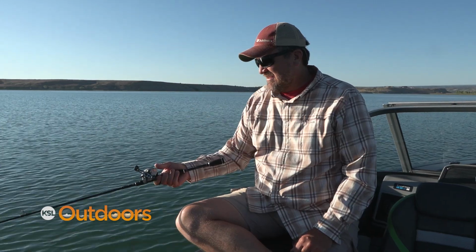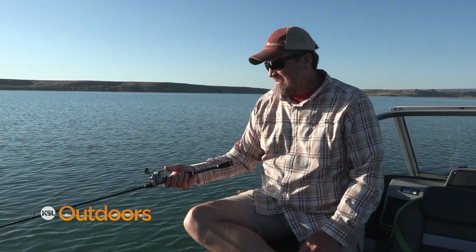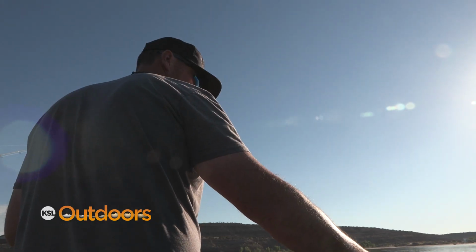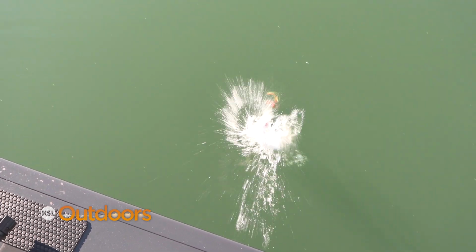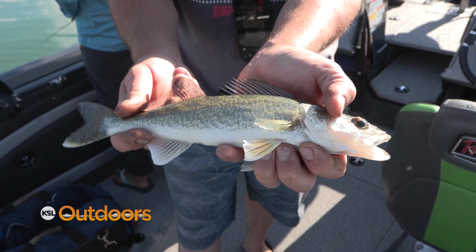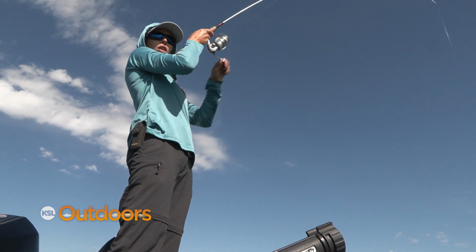lot. If you're running bottom bouncers and you are stalling, you're just going to end up getting snagged with those bottom bouncers. So you've got to really have your boat control down and keep a consistent speed. Turns and stuff are good, speeding up and slowing down, but that's what it takes to trigger those bites. I got a fish.